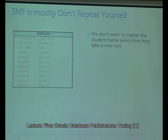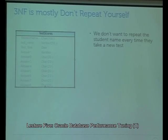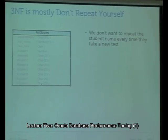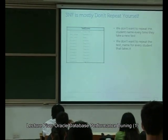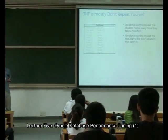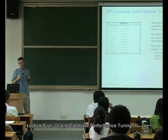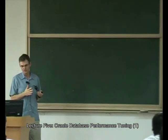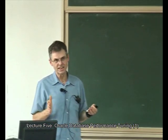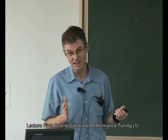And I'd have to repeat the test name for every student. And I'm repeating the answers every time. There's 12 questions, so I've got 12 answers. But what if I had 100 questions? I'd have to keep adding columns. So we don't want to repeat those things every time, and we want to make sure that if we add more questions later, that I can still store it in the table. So when we take this table to third normal form, it probably looks like this, 5 tables.